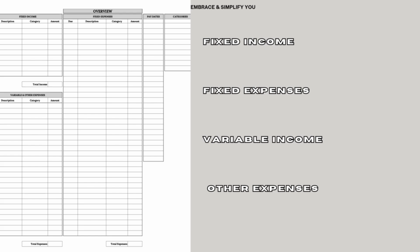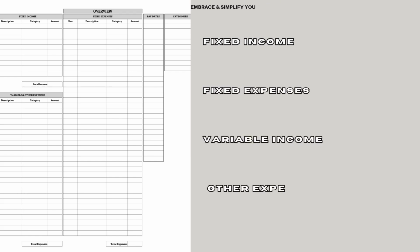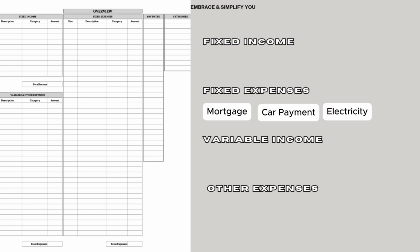We only want to focus on money that you're guaranteed to get. Anything outside of what you expect to get, we will track when we get to step 3 on the income and expense tracker. Now, when it comes to your fixed expenses, these are expenses that have a due date and a set amount. Your mortgage, your car payment, your electricity, for the most part, some utilities are fairly fixed.